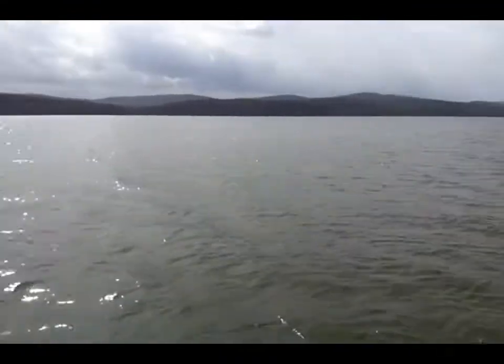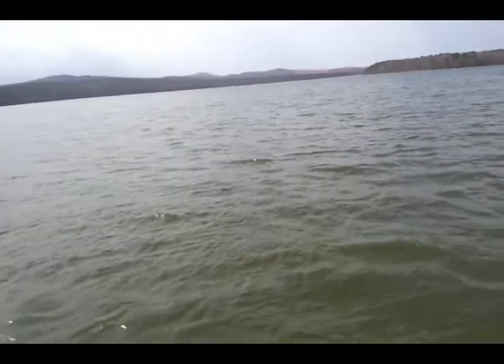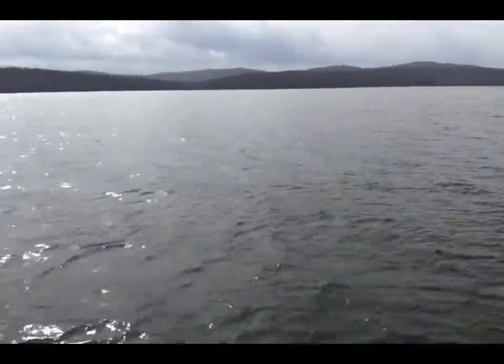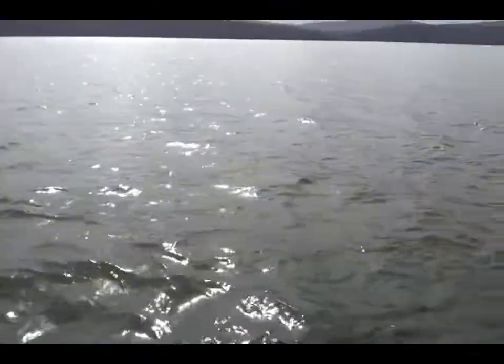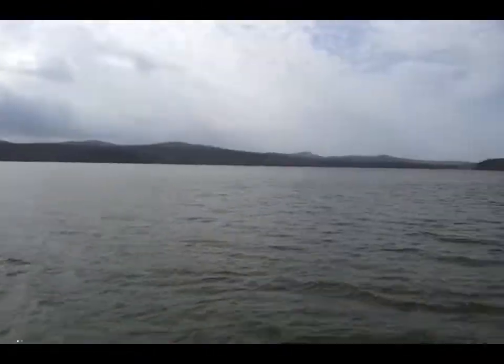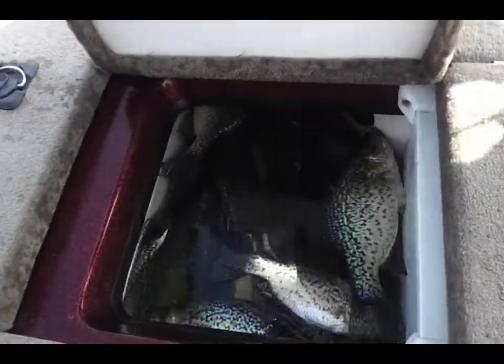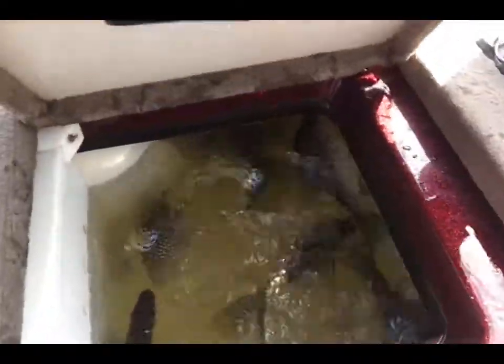Here we are on Lake Maumelle on the 29th. It's a leap year, February 2012. And out in the middle of the lake catching crappie. We're catching crappie on Lake Maumelle and we've done very well. And I'll show you what we have so far. In our live well, kind of hard to see here, we got a lot of fish in here. We probably have what, 20, 25? Yes.